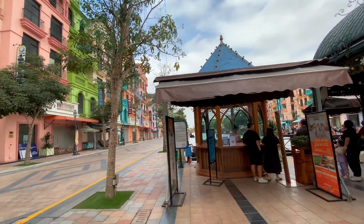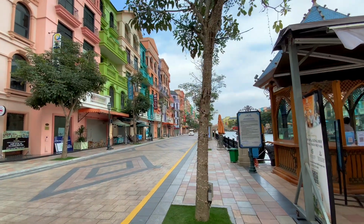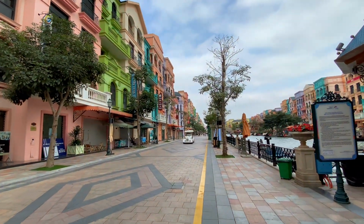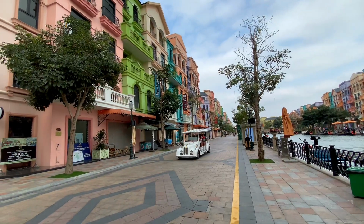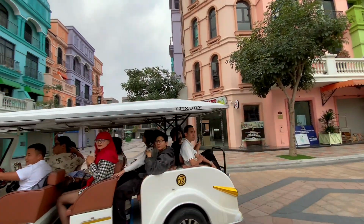Because this massive complex, this little Venice rising out of the Hanoi suburbs, didn't just appear overnight. It was dreamed. It was debated. It was built bucket by bucket, brick by brick, by people who asked a dangerous question. What if we built something that had never existed before?